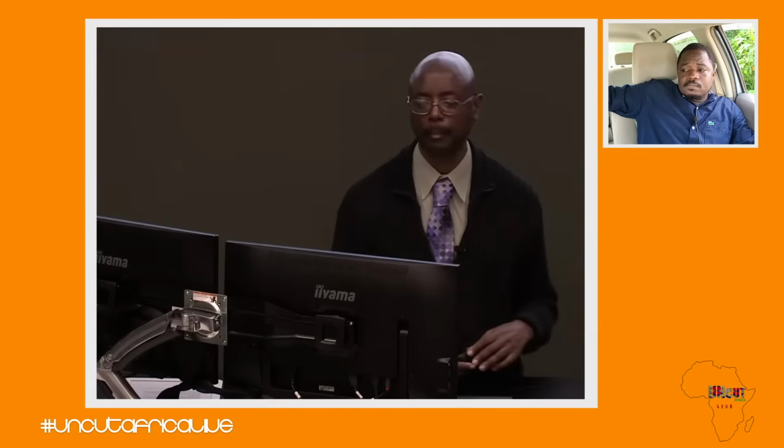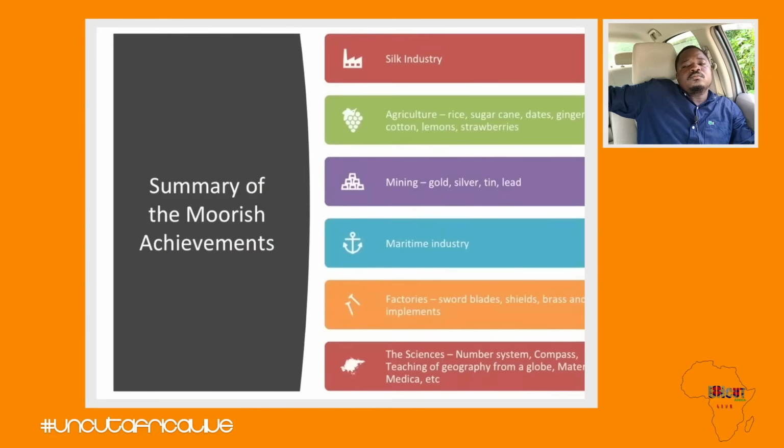And what that means is there is therefore going to be a genre of black women writers once those documents are tracked down. Okay, so a summary of the Moorish achievements then. A silk industry, agriculture where they were growing rice, sugarcane, dates, ginger, cotton, lemons and strawberries, mining, where they were mining gold, silver, tin, and lead. There was a maritime industry.